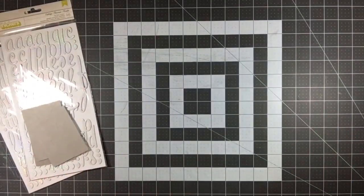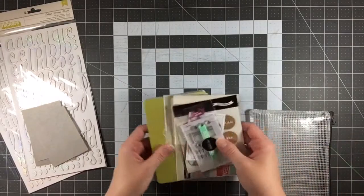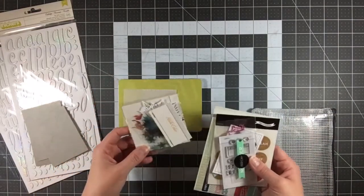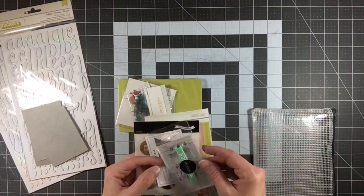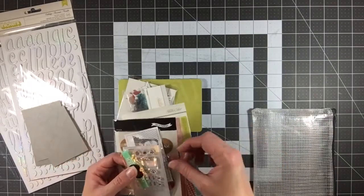I did purchase this kit, which is, because I did so much shopping this week, I think I forgot what I had already bought and what I didn't buy. So this is the November 2015 kit, and I just showed this to you, I think 2 days ago, where I had bought this kit as well, and I had bought it for the stamp set. So I love having this.